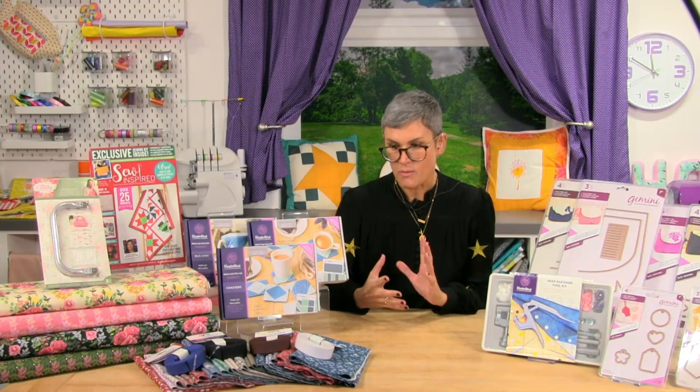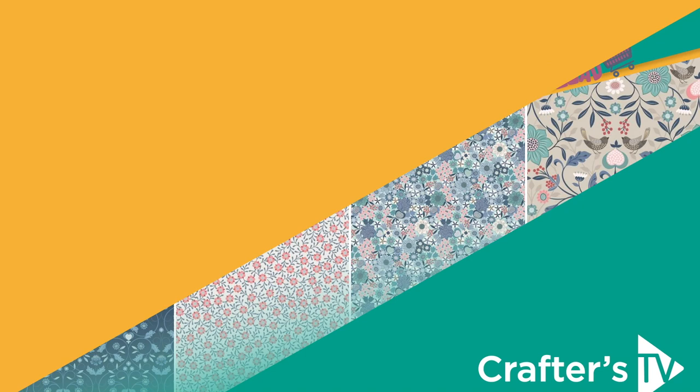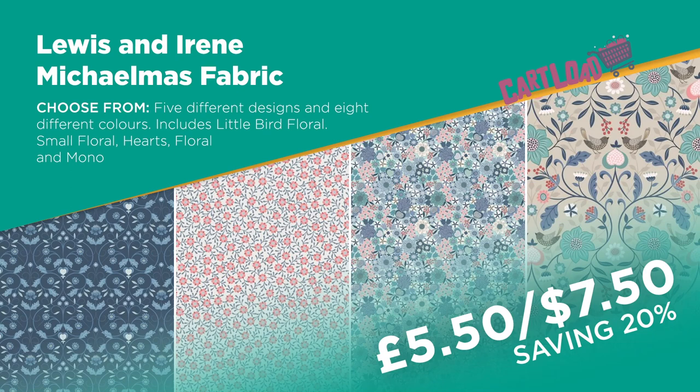So we've got loads of fantastic deals tonight, loads and loads and loads. It's our Cartload show, and this is just loads of deals, fantastic deals. We have got the Lewis and Irene Michaelmas fabric. So we're gonna have a little look at these first off. We've got a saving of 20% on these. So it's £5.50 or $7.50 for a half meter.